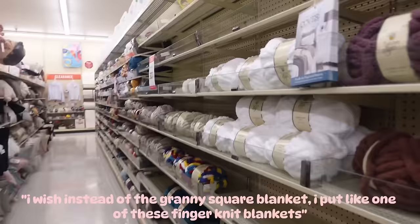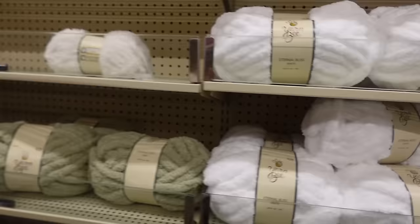I wish instead of the gray square blanket, I put like one of these finger knit blankets because I'm really interested in doing finger crocheting, finger knitting, and I want to make a blanket.